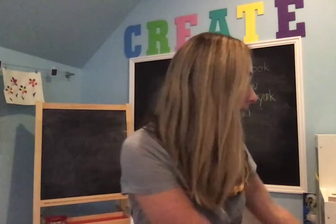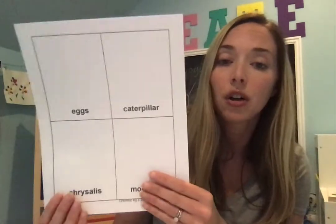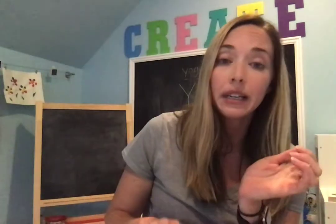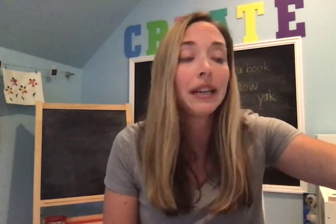You are going to need the piece of paper that I sent Mom and Dad. So it's not filled in yet. You're going to need maybe some markers. I have a green and brown marker is what I'm going to use. You're going to need some glue, some white glue, not a glue stick. So I am going to use, for my 3D part, some rice for the eggs.